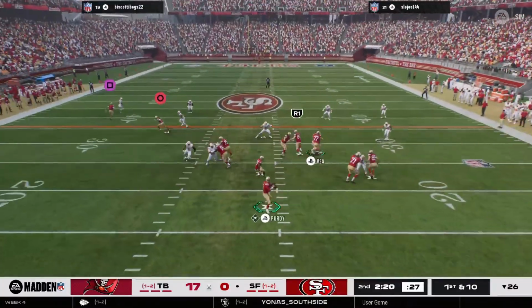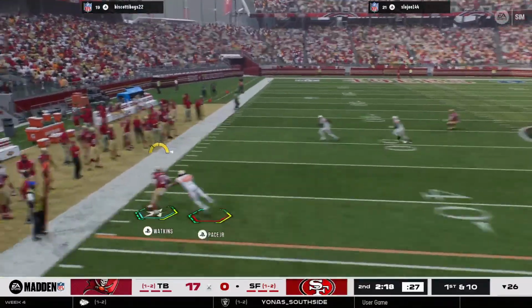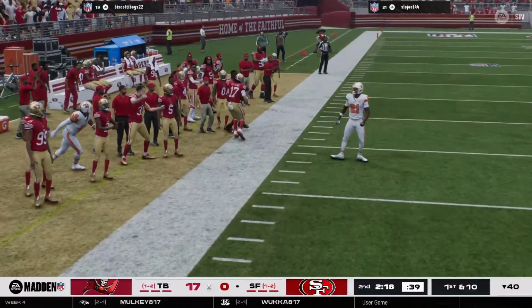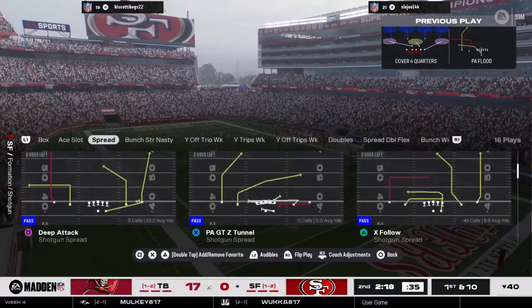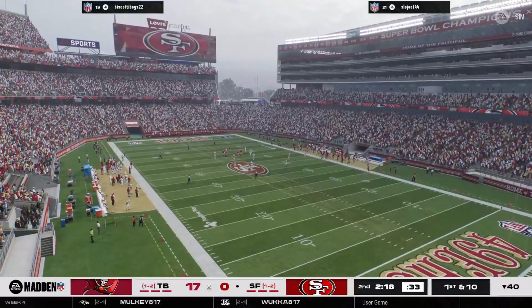Play action now. Purdy. Throwing the out route complete. And it's a quality effort here as he's pushed out right along the 40. It's a pickup of 14 yards as the chains reset.